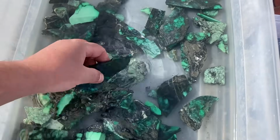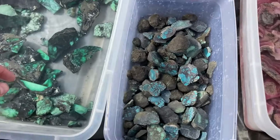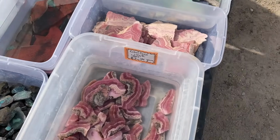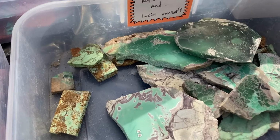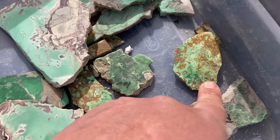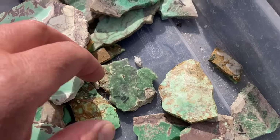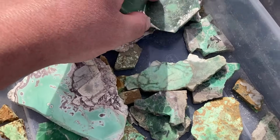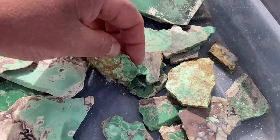My favorite is this kind. This is that Australian that I get from him. No price on it right now. It must be by the piece. Yeah, he has them all priced out. I love the yellow ones here. I think it's the best turquoise. Some of this just looks like Lucian, which is probably my least favorite variscite, but still phosphate, and I'm a phosphate guy, so I do like it.